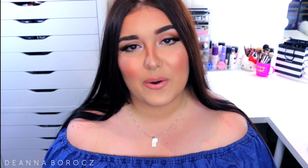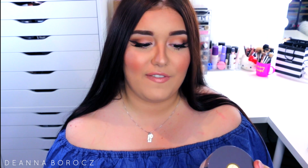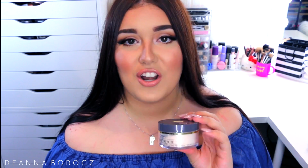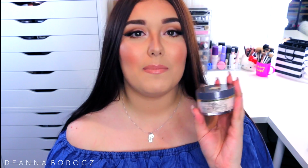The other powder I wanted to quickly mention, I actually hauled this in my drugstore haul. This is the L'Oreal Hydra Perfecting Loose Powder. I was so surprised. I mentioned in that haul that I've never heard anyone talk about this. I've never seen it in the drugstore because I found it on Walmart.com, so I think it's an exclusive to Walmart, but this is a beautiful powder.